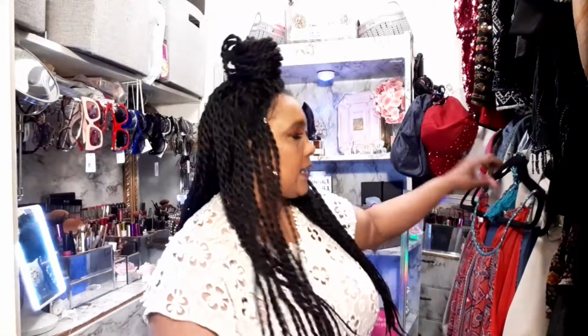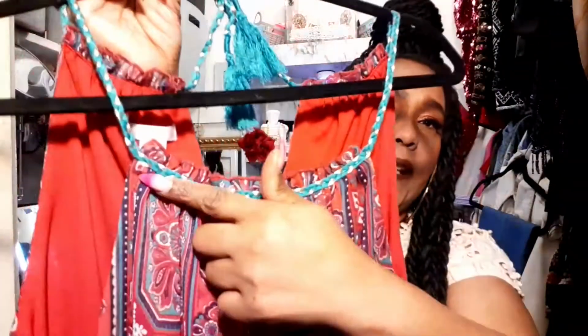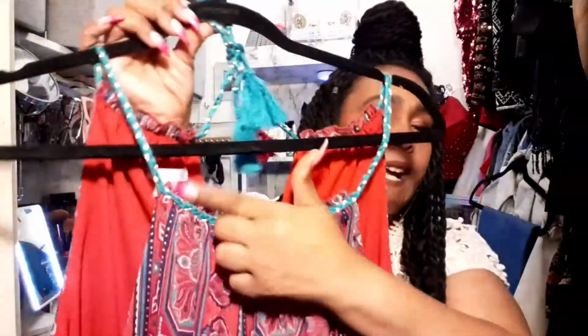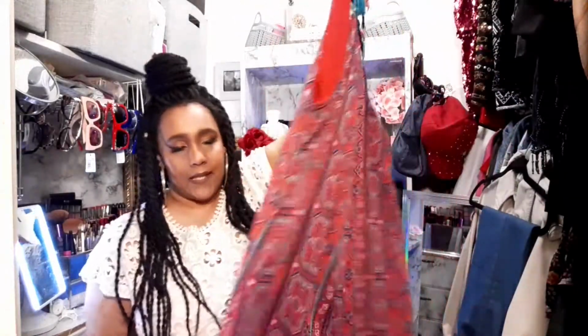So my very next item is this dress right here. I am going to be rocking a lot of dresses this summer. I have decided that I wanted to show my feminine side. I wanted to reduce the amount of pants and slacks that I wear, if possible. I found this dress. I love how this looks because it has this braided string that ties around your neck, and it kind of looks like a jewel necklace because it has gold intertwined with it. And you can see this beautiful print here.